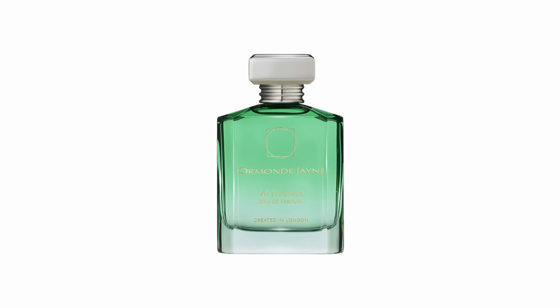So like in the case of the Vetiveria, which is what we're going to talk about in this most beautiful green bottle. Is this your first green bottle? Well, there's a bit of a story behind that, because it was actually named. Totally stands out against all the orange.